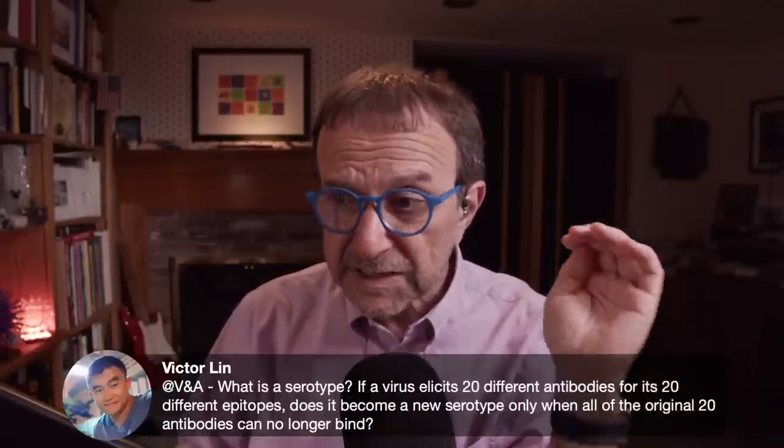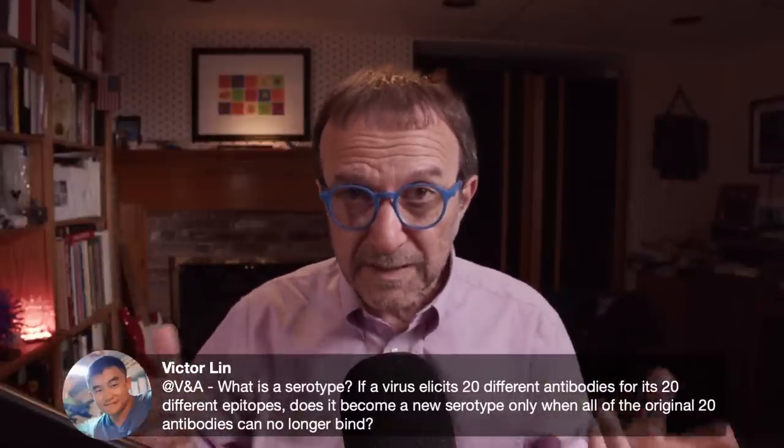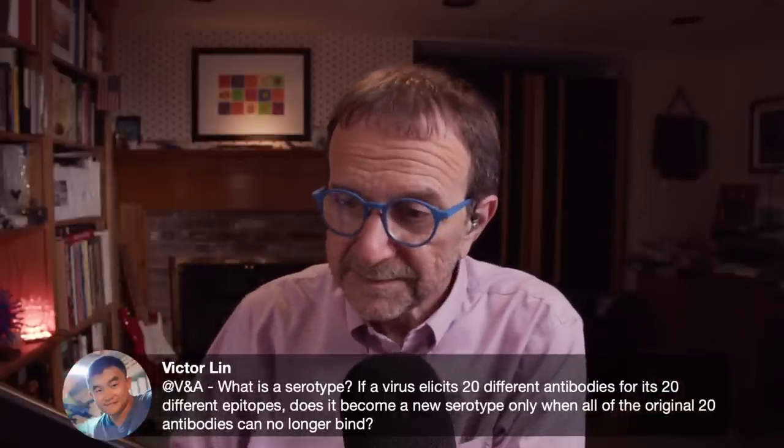So you say if a virus elicits 20 different antibodies, for 20 epitopes, does it become a new serotype only when all of the original 20 no longer bind? I don't think you need all. It depends on the dominance of each epitope. Epitopes have different immunological dominance, which means when that virus gets into a person, you get a big antibody response against some epitopes and less so against others. So there could be a few immunodominant epitopes, and if you change them, that might be enough to make a new serotype.